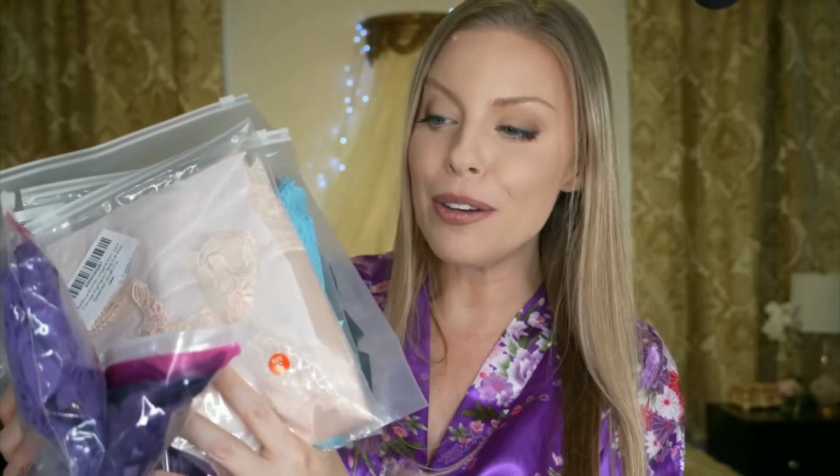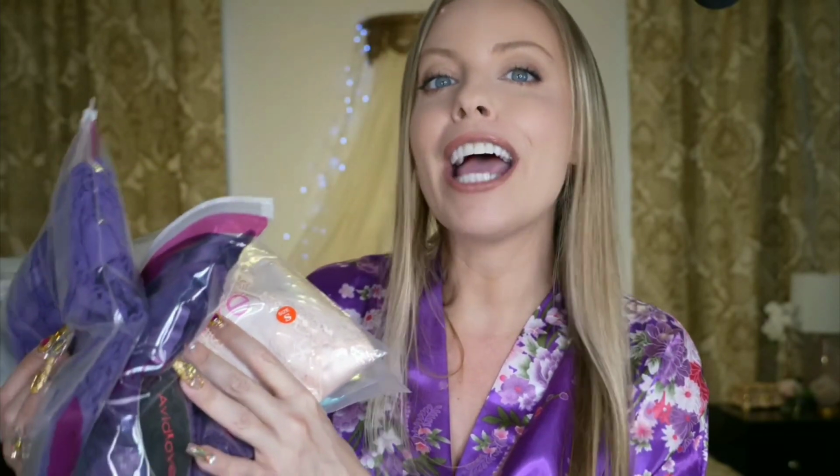But to remind you guys of my dimensions quickly once again so that you can have a reference when I try on these outfits. I am 5'5" and I weigh 127 pounds, and all of these outfits are in a size small. Okay, so without further ado, let's try on the first outfit.